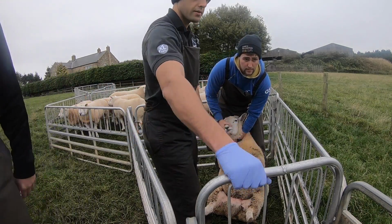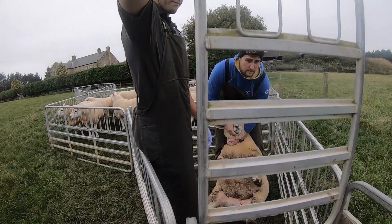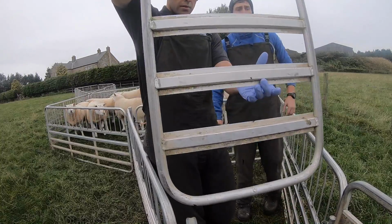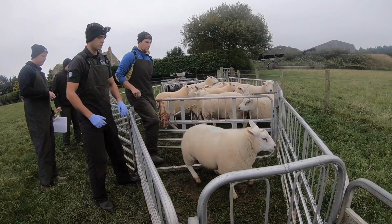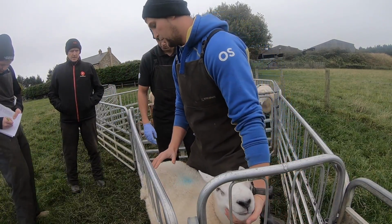Right, we're just going to put him down there. Yeah, we'll put him on. Good lad. It's a bit better than... I would say so. What do you call it? You just call him Texel Cross? Texel Cross. Yeah.